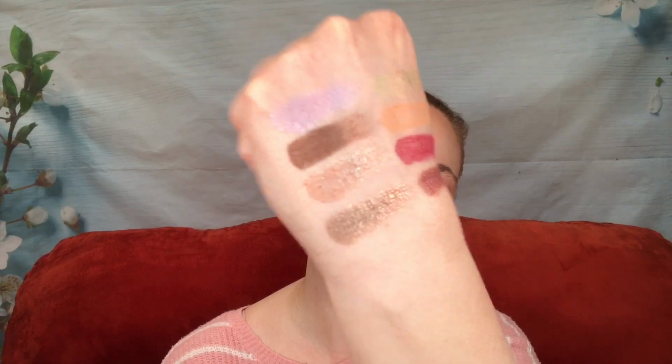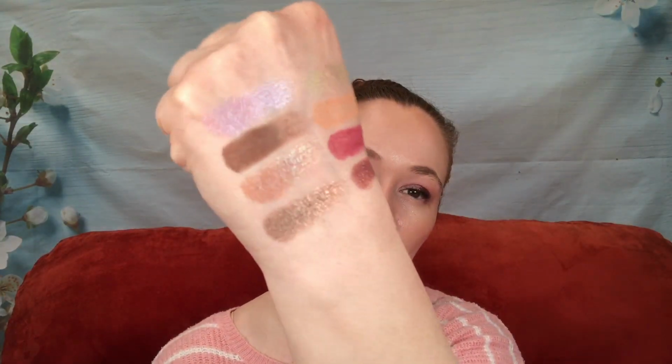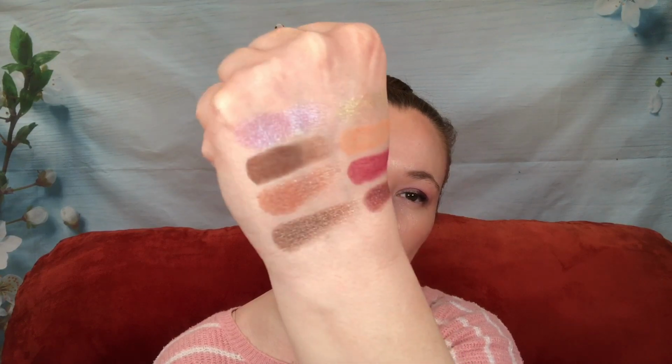I want it to be just a little bit easier to work with, not build up quite so much and have to work with it as much as you do with that. And in some cases, I felt like you just couldn't build them up enough. The mattes maybe, but not the shimmers. These shimmers though are amazing. I love these. I'm just gonna let you see. You got the shift going on with that bottom one. Hopefully it will show. I love that top shade so much. Oh my gosh. I've gotten compliments when I've worn this eyeshadow palette.